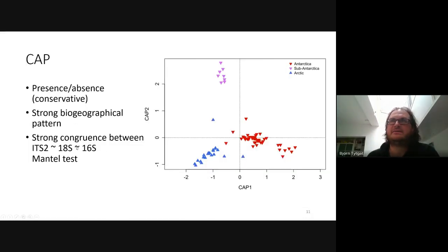Now, we also wanted to investigate the biogeographical patterns using a canonical analysis of principal coordinates, which basically is a multivariate analysis where we predefine groups. So we put the samples in certain groups, of course, Antarctic, subantarctic and Arctic groups. And then we investigated how well these samples actually fit these predefined groups. And you can see that there's a strong biogeographical pattern with basically the Antarctic samples separated from the Arctic ones and the subantarctic samples also separated from the other ones. We also did this for the other data sets and we had the same view, so also for the other eukaryotes and bacteria.